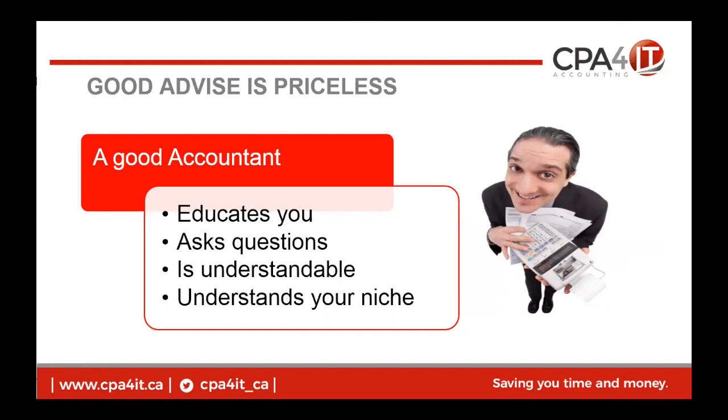Third, understandable. To a lot of people, accounting is another language. So it's important that we're explaining your financial statements, your tax return, our service to you in a way that you can comprehend. Because if you're not understanding the words that we're explaining to you, then we really haven't done justice to the service. So it's really important. To me, that's really the most important part and job of an accountant. And lastly, understands your niche. So we think that we understand the IT industry better than anyone else. So we think it's really important that whatever industry you're in is something that your accountant has full knowledge of and understands well.